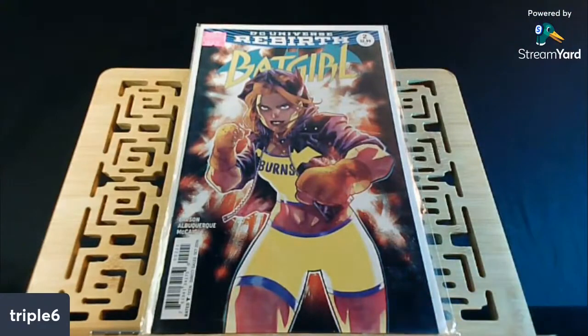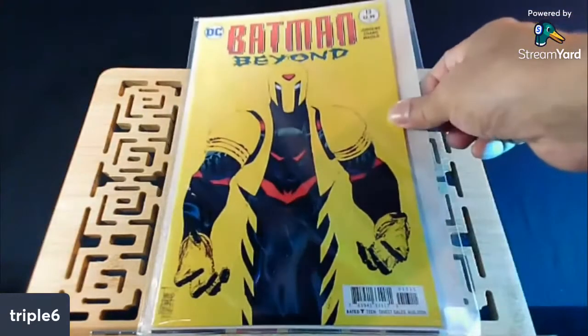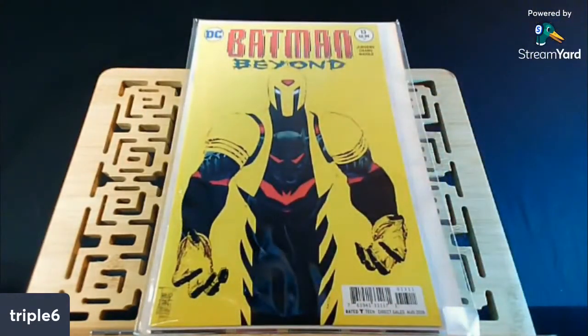But this cover right here, I had seen it and almost bought it off eBay, but I was like, you know what? I'm gonna find this in the wild, and there's no spec value on this, but this is just a dope yellow cover. As a matter of fact, a yellow negative space variant cover. Check that out. Dollar bin, Batman Beyond number 13. Tell me that cover ain't beautiful.